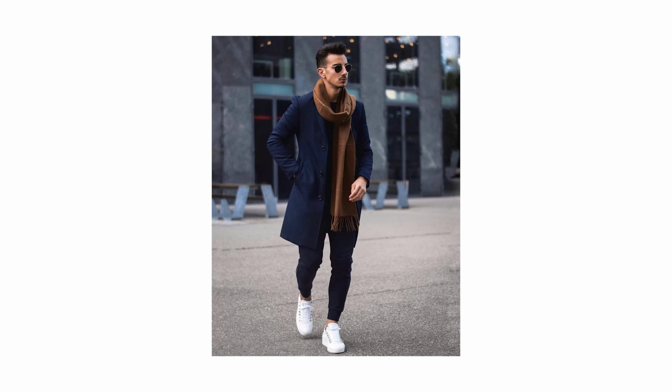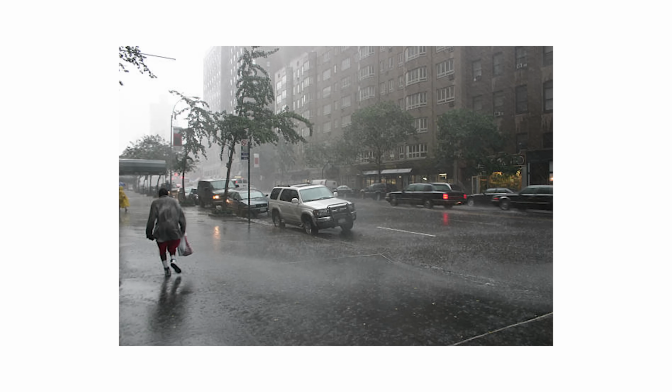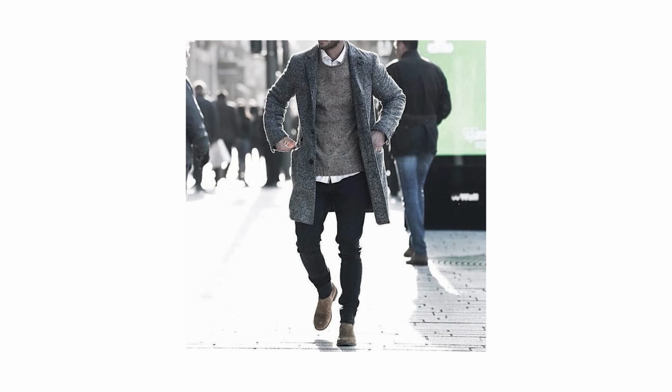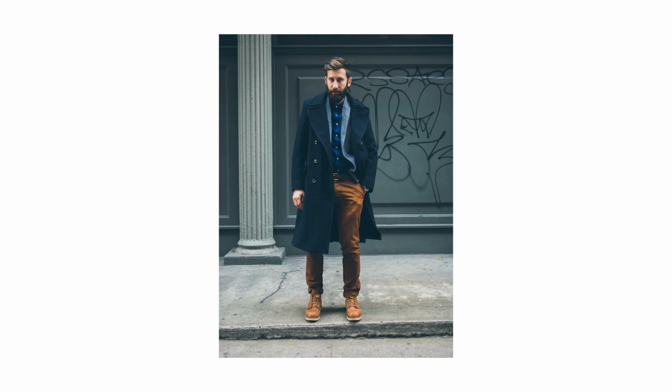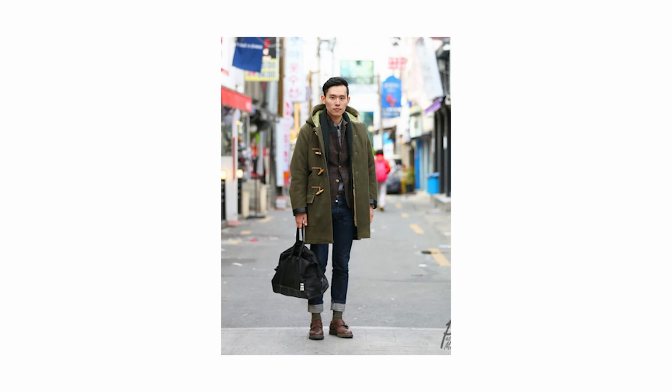Also, dark colors are better at hiding damp patches, which is particularly convenient if you live somewhere that gets a lot of rain or snow. For the winter months, you really can't go wrong by sticking with darker neutral colors like black, charcoal, or navy. But you can always incorporate some olive or burgundy shades if you want to mix things up.